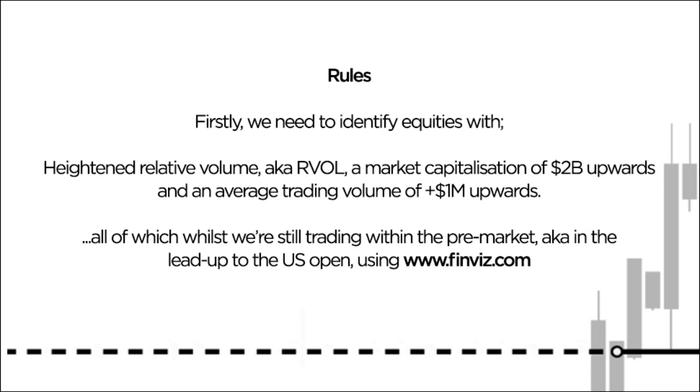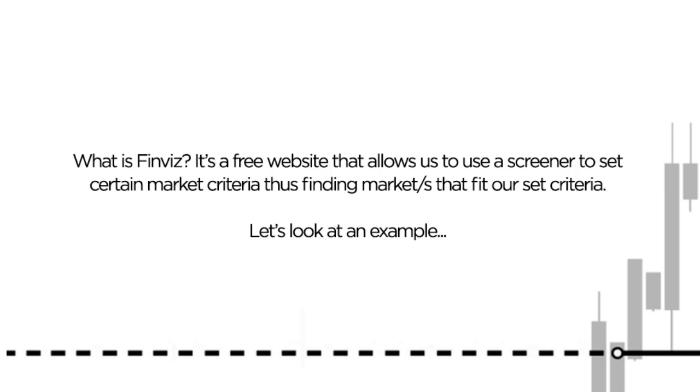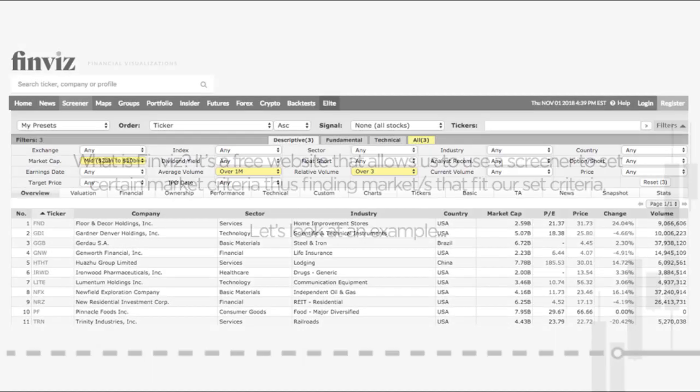All of which, while we're still trading within the pre-market, aka in the lead up to the US Open, using Finviz.com. Now, what is Finviz? Well, it's a free website that allows us to use a screener to set certain market criteria, thus finding a market or markets that fit our set criteria. So let's look at an example.